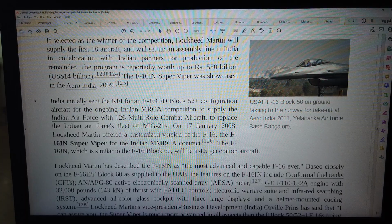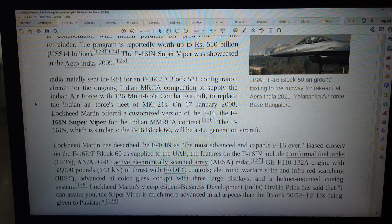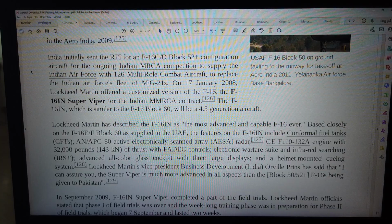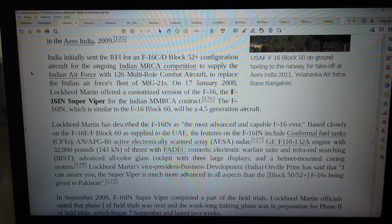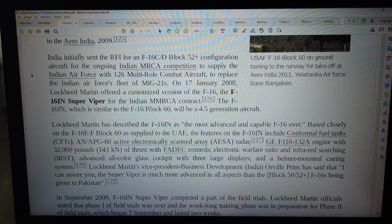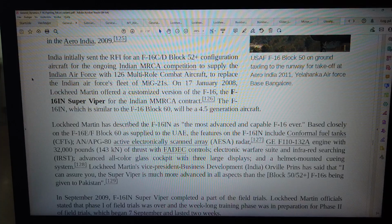The F-16IN Super Viper was showcased at Aero India 2009. India initially sent the RFI for an F-16C/D Block 52 plus configuration aircraft for the ongoing Indian MRCA competition to supply the Indian Air Force with 126 multi-role combat aircraft, to replace the Indian Air Force's fleet of MiG-21s. On the 17th of January 2008, Lockheed Martin offered a customized version of the F-16, the F-16IN Super Viper, for the Indian MRCA contract.